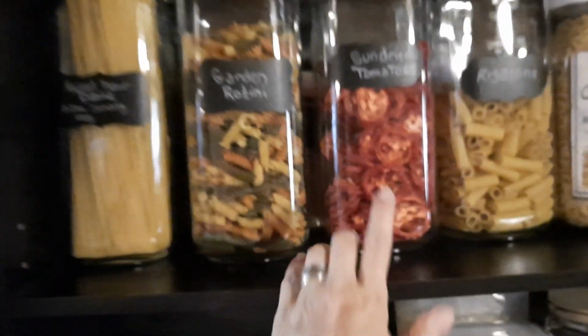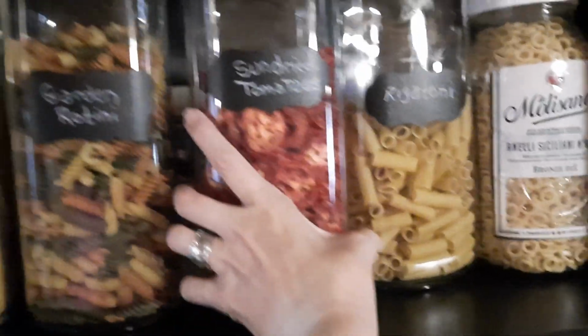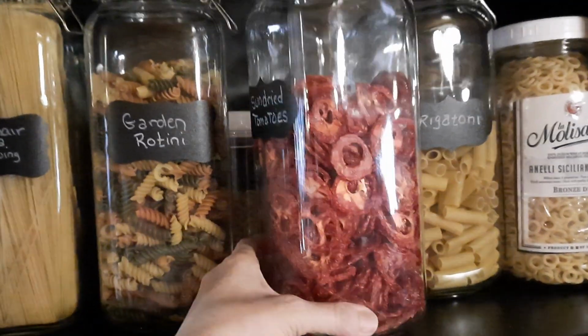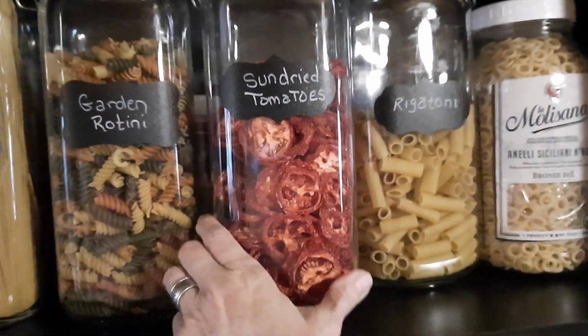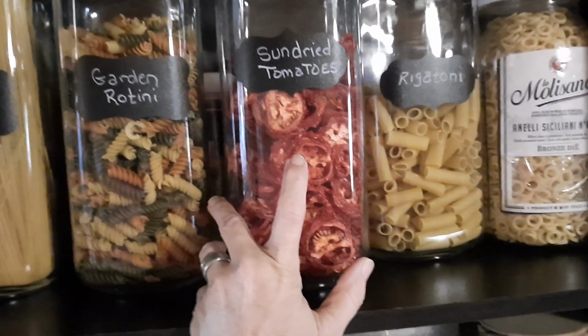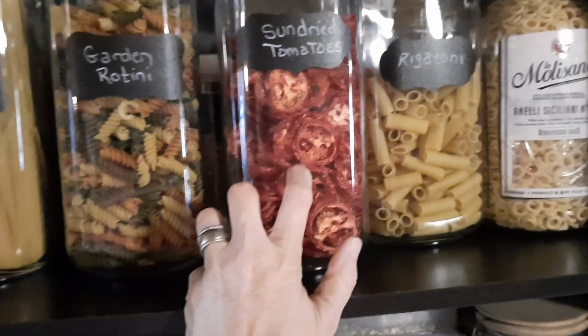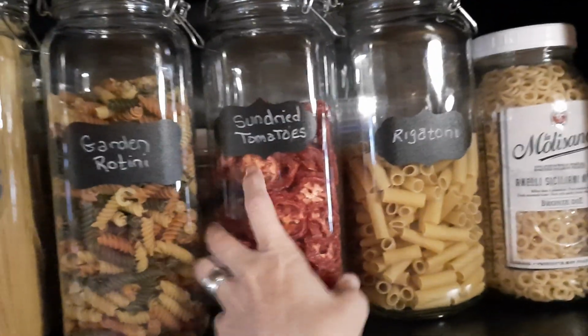I am currently working, look y'all, look how beautiful these are. These are my sun-dried tomatoes that I am working on currently right now. I'm taking my deals at 98 cents a pound for my Romas, and for the past 2 days I've been dehydrating, and I'm fixing to go get 5 more pounds to finish this jar off.